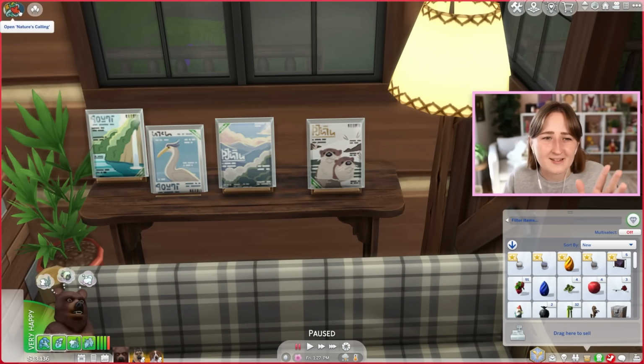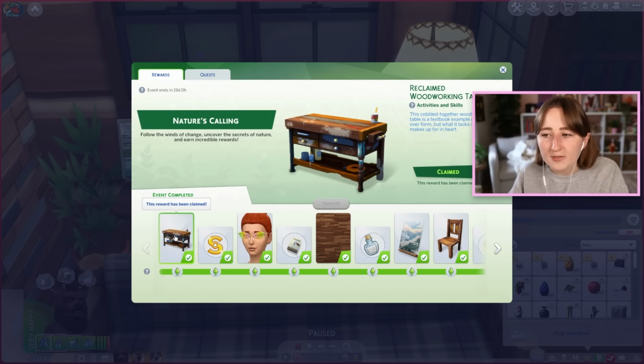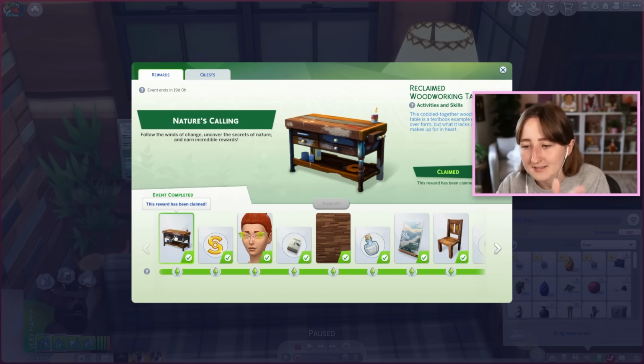Let's talk about this. Let's like go back through and look through all of the rewards. So first we got the new woodworking table. This is actually really major. I think that it's really nice to have another one in the base game finally, because we have only had the one forever, for like 10 years. So I'm really glad that we have this. I like that it's kind of funky and like covered in paint splotches. It's different than the other one and I appreciate that.